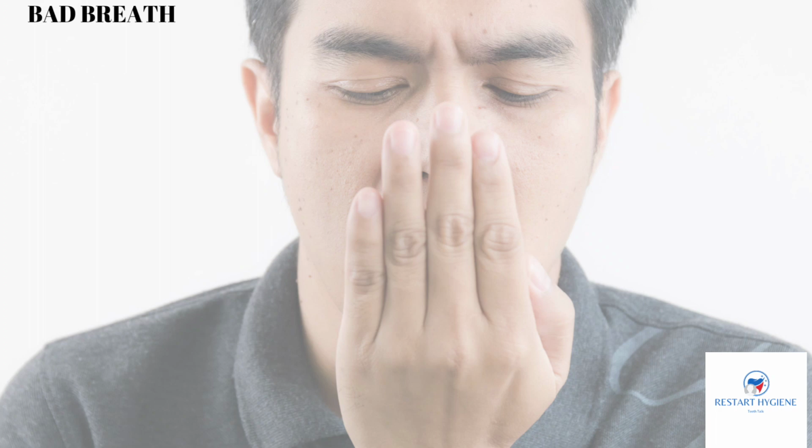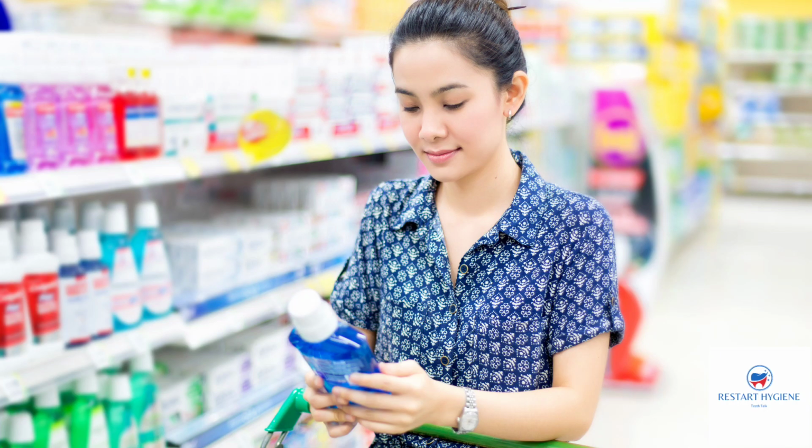And so we want to make sure that you address the issues at hand and pay attention to what's going on in your body. Now, when we go to the drugstore, we find a big selection of mouthwashes and mouth rinses. And so, why do we have so many? I do not know. But each mouthwash has its purpose and its intention.